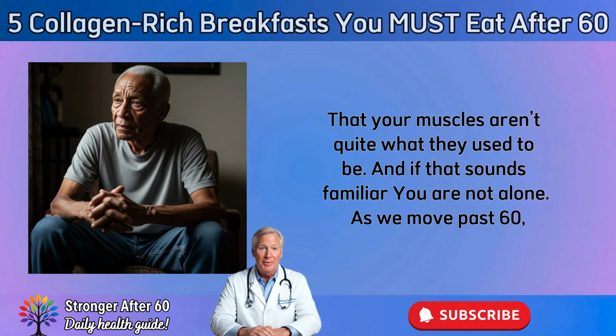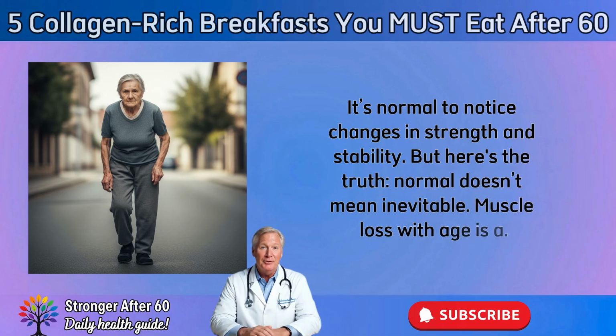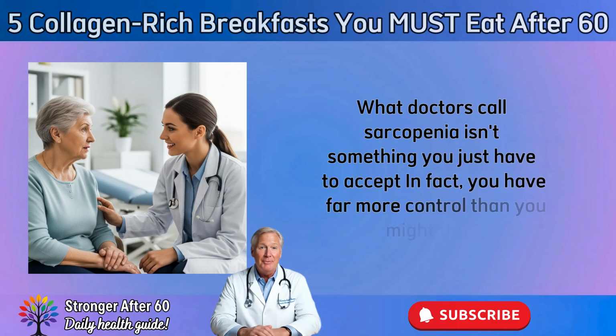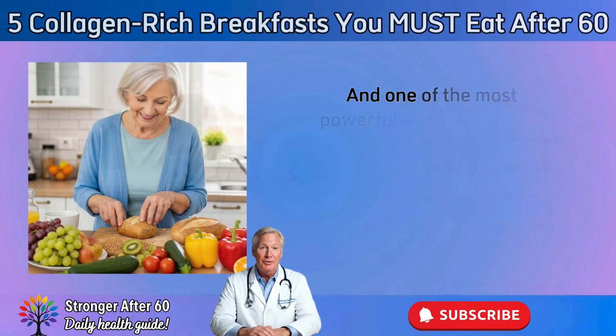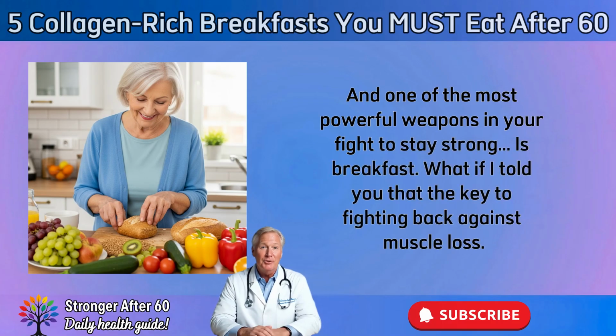As we move past 60, it's normal to notice changes in strength and stability. But here's the truth. Normal doesn't mean inevitable. Muscle loss with age, what doctors call sarcopenia, isn't something you just have to accept. In fact, you have far more control than you might think. And one of the most powerful weapons in your fight to stay strong is breakfast.